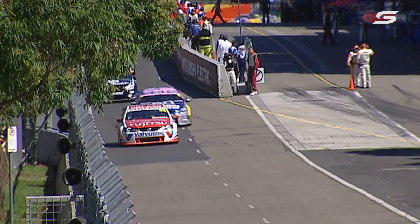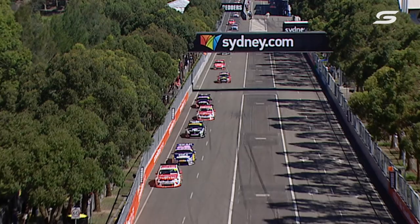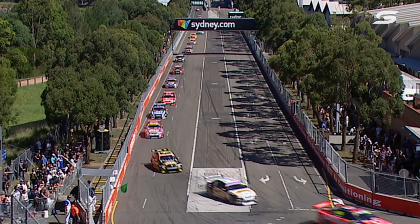Well, that's a pity for Will Davison, because he was certainly in the right frame of mind to attack this circuit this weekend, but Lee Holdsworth, who won here on the Sunday last year, now has the race lead.